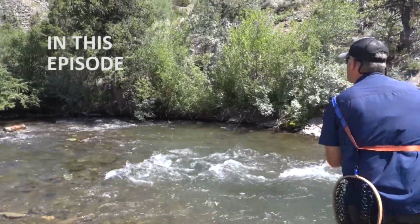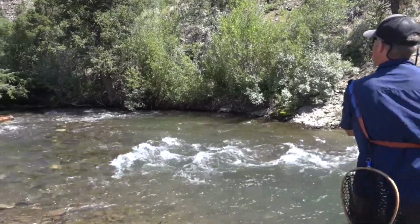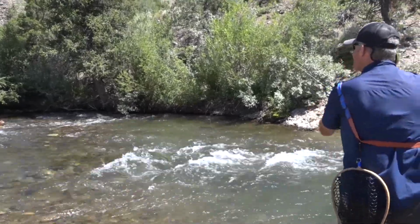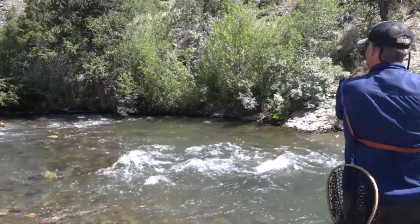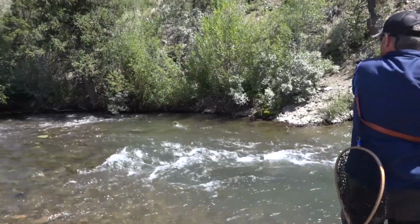I made another cast into the productive riffle. A wave just killed it. Yeah, I couldn't drop my line. Had to keep holding it up the whole time. Yeah. There it is. Oh, that's a big one.